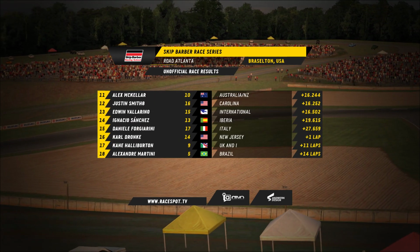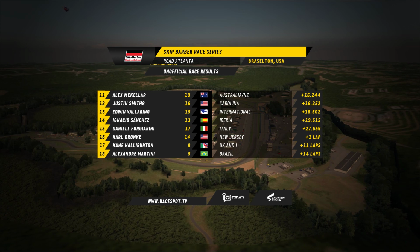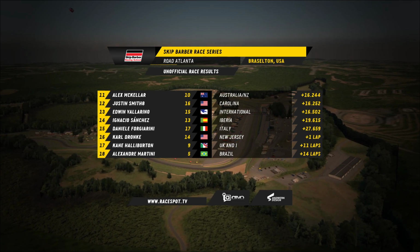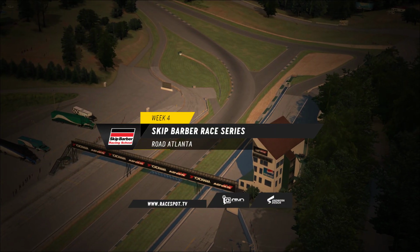Alex McKellar will finish 11th, Justin Smith 12th, Edwin Valerino in 13th. 14th, you have Ignacio Sanchez, Daniel Forgarini in 15th, Carl Dronke 16th, Kane Halliburton 17th, and Alexandre Martini in the 18th spot. Fantastic racing all the way through, Alvin.